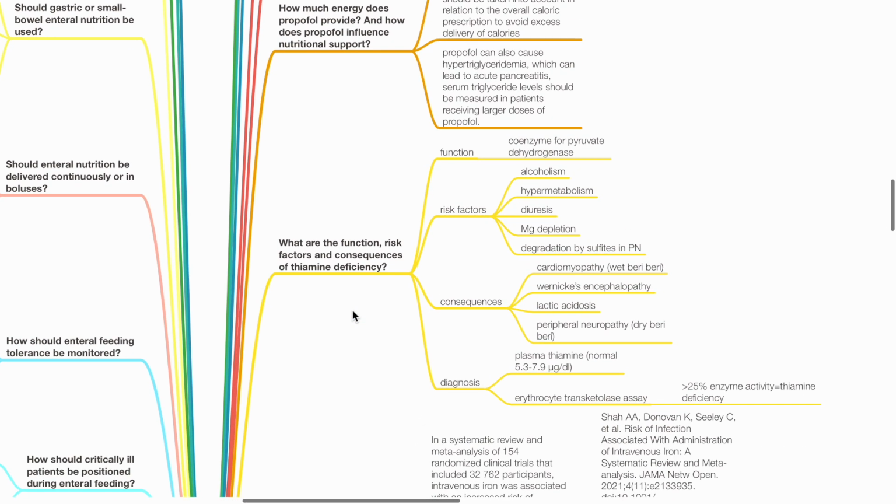What are the function, risk factors, and consequences of thiamine deficiency? Thiamine functions as a coenzyme for pyruvate dehydrogenase. Risk factors for thiamine deficiency include alcoholism, hypermetabolism, diuresis, magnesium depletion, and degradation by sulfites. Consequences include cardiomyopathy, Wernicke's encephalopathy, lactic acidosis, and peripheral neuropathy. Thiamine deficiency can be diagnosed by plasma thiamine measurement or erythrocyte transketolase assay.